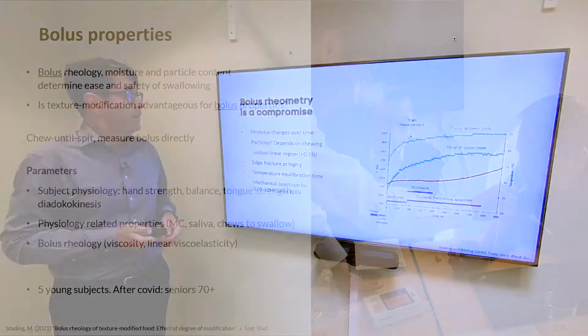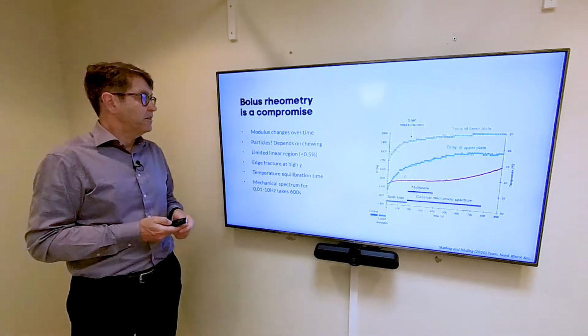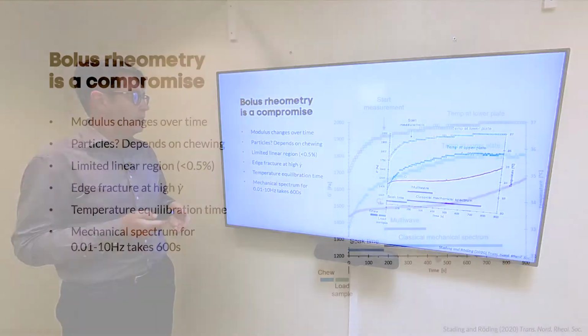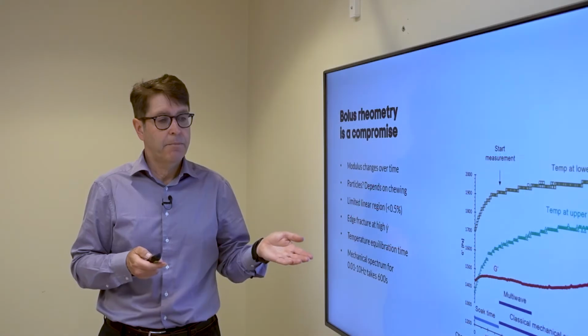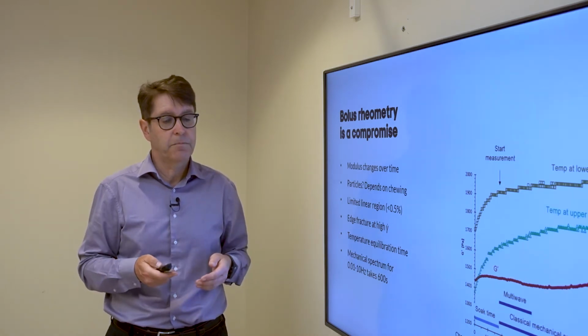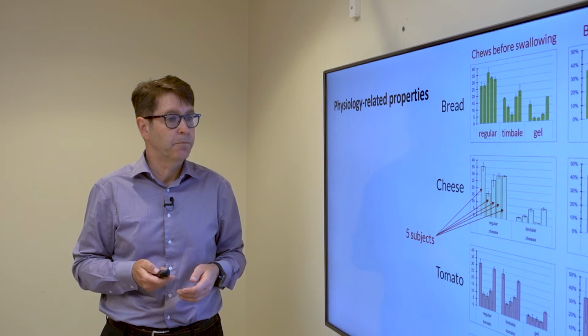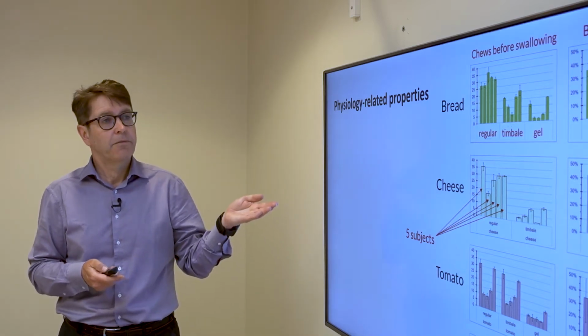So, a quick word on bolus rheology. That is not easy. It's quite a challenge because the bolus is not homogeneous. You could have some pieces depending on how you chew. You have edge fracture, you have a very short linear viscoelastic region. You have to reach temperature equilibrium in a short time before you can measure. But with some tricks and good knowledge about how to set up the rheological experiment, you can actually make good measurements also on boluses.